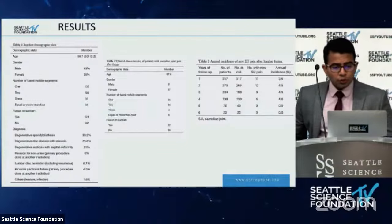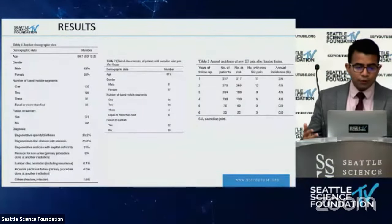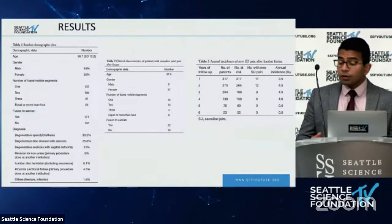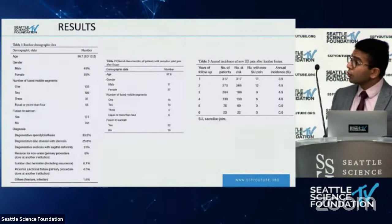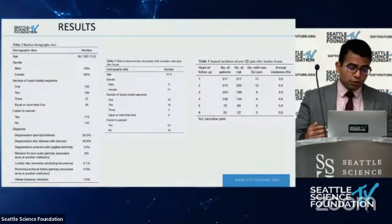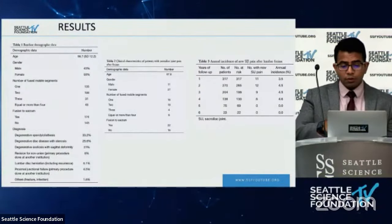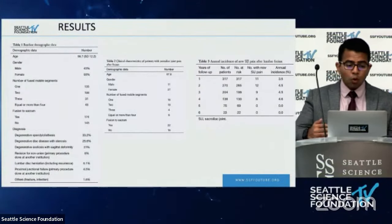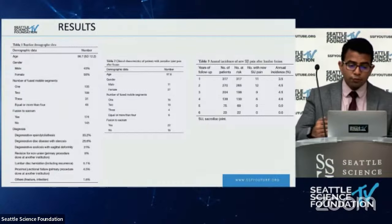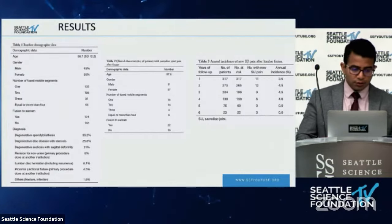The results were, of course, mean age was in the 50s, male to female was 45 to 55%. They looked at the number of fused segments, so 1 to 4 or more segments. And then the other thing they looked at was fusion to sacrum, because if you fuse to sacrum, there's some theory that you'd have more SI joint movement and hence radiographic signs, and then hence have some clinical signs of SI joint pain.